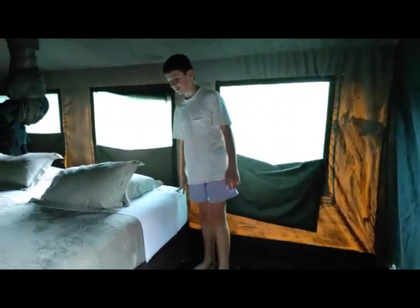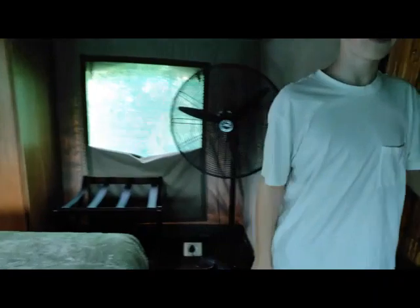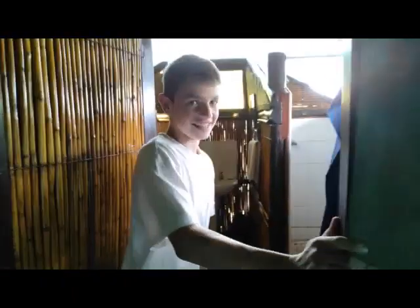two beds in here which are very nice, and mosquito nets for each one. And then there are these cupboards over here, extra blankets, extra pillows, some hangers, a place to put your bag down. There are some plugs, two bedside tables and a lamp, and this huge big fan for when it gets hot. Then you come to the bathroom.